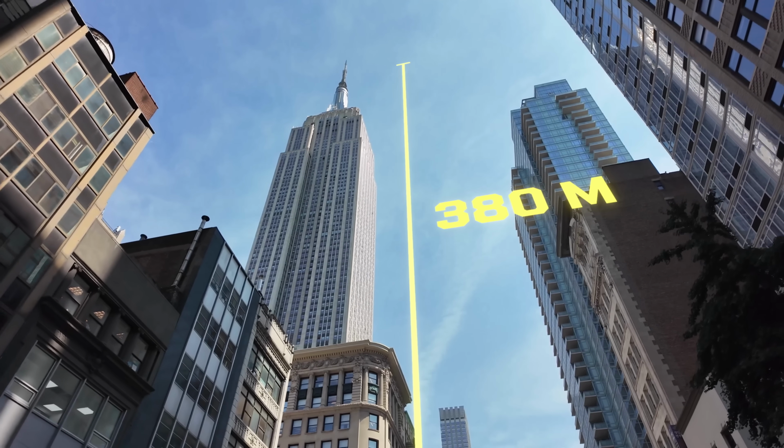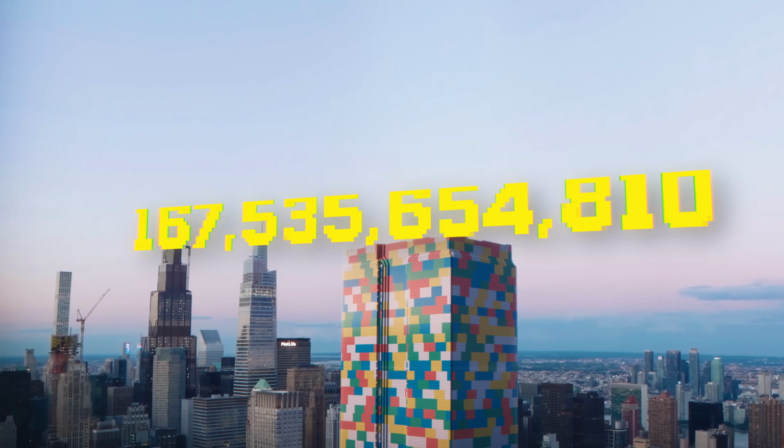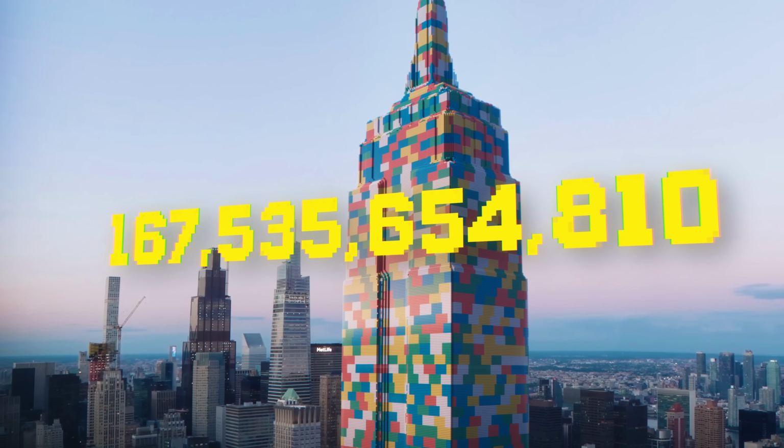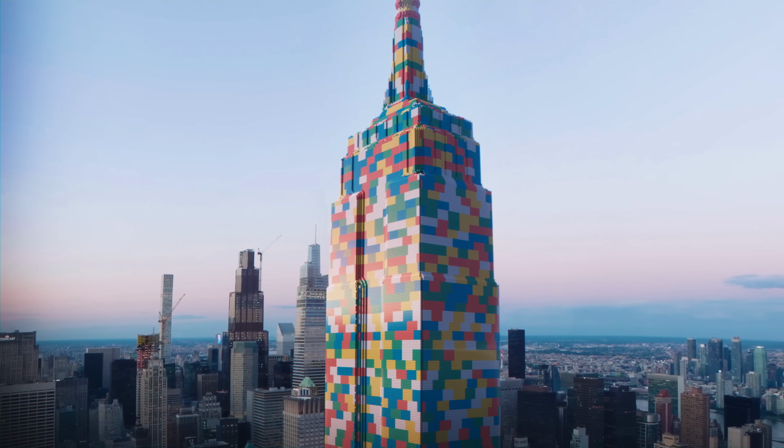But we have plenty of Lego bricks left, so how about the Empire State Building? Well, that's a radical increase. 167 billion bricks, costing a whopping $30 billion. Adjusted for inflation, that's 50 times more than the original cost. And that is just to buy the bricks.